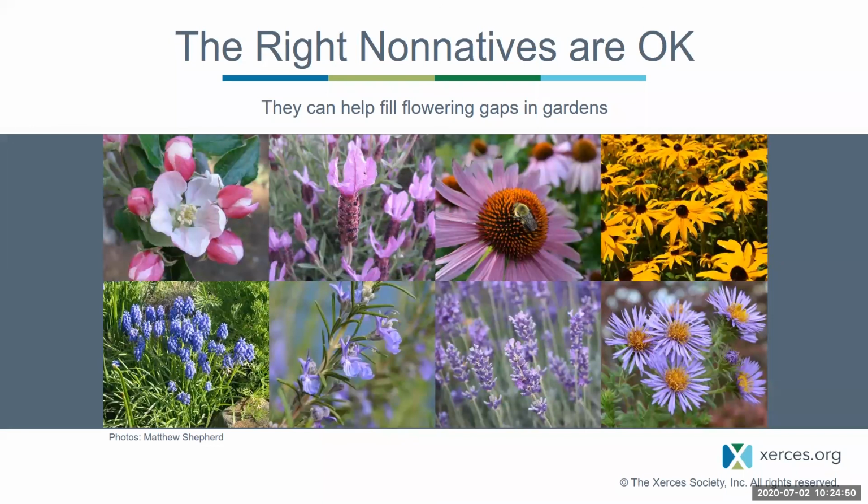And also, we don't just need to talk about natives. There are definitely some non-natives that are okay. I grew up in the Midwest, so I've got a love for echinacea and coneflower and black-eyed Susan and things that aren't technically native to the Pacific Northwest, but do great in the garden, offer a lot to pollinators, and aren't going to become an issue in natural areas. There's also edible and medicinal plants that are wonderful: mint, thyme, oregano, things that are going to bloom and provide flowers, lavender. They're all great examples of non-natives. Also fruit trees, cherry, apple, things like that.